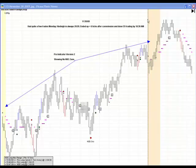What's important to note is that when we come out of no zone, I teach my students that the NSE that follows is typically stronger than a standard normal system entry. You can see that right here out of no zone, that NSE, nice winner.